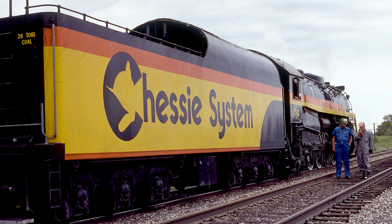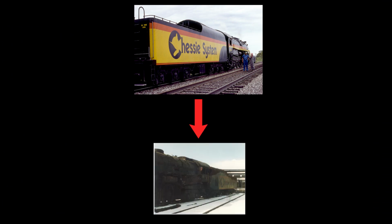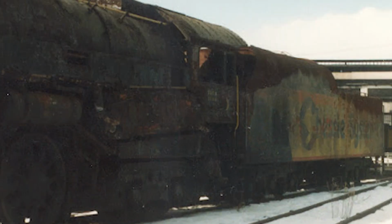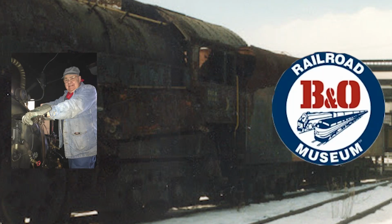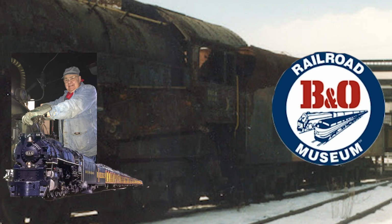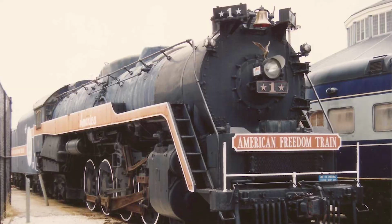While at first the train was very successful, the 2101's excursion career would be tragically cut short later that year after sustaining major damage in a roundhouse fire while being stored in Russell, Kentucky. In 1981, a trade was made between the High Iron Company and the Baltimore and Ohio Railroad Museum. In turn, the High Iron Company got Chesapeake and Ohio No. 614 for use on the rest of the Chessie Steam Special, and the museum got 2101, which was then cosmetically restored to American Freedom Train No. 1 and placed on display, where the locomotive currently remains today.